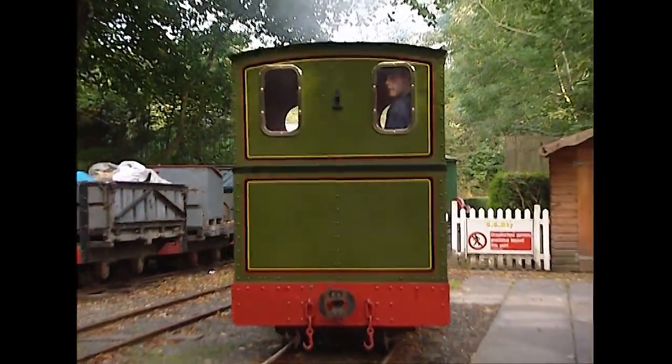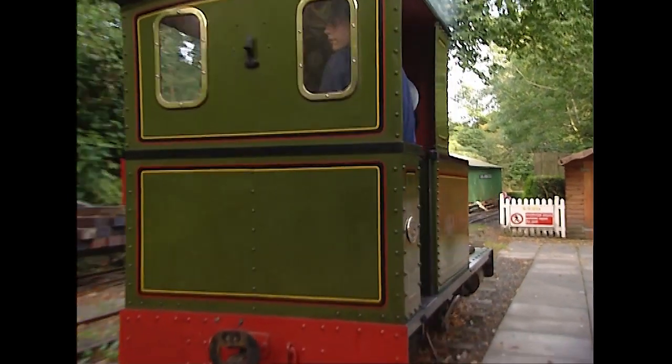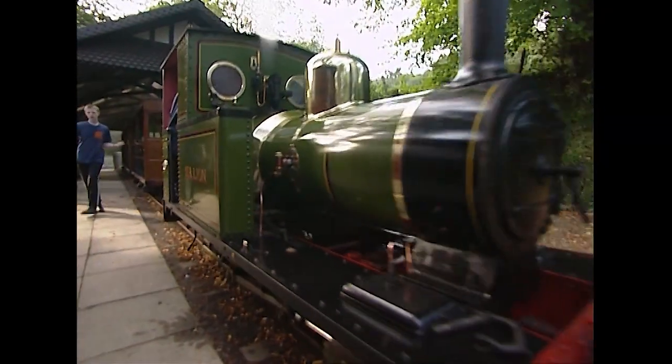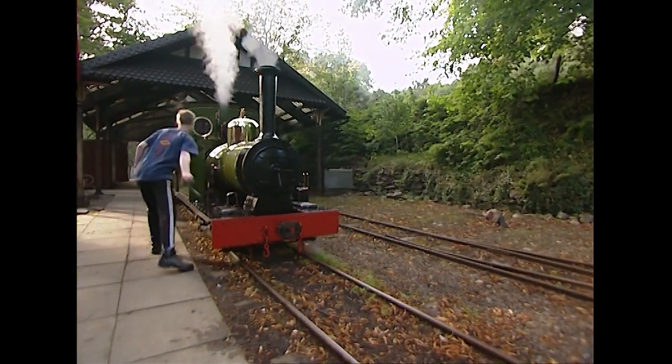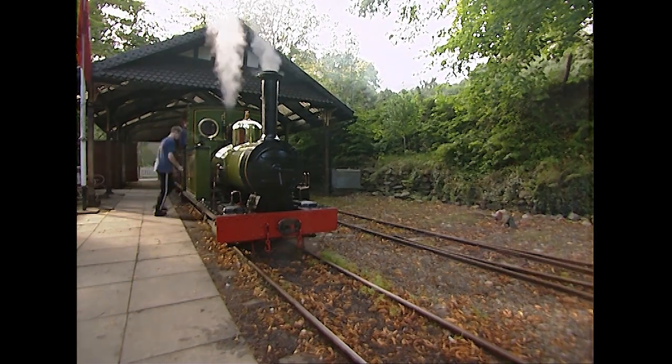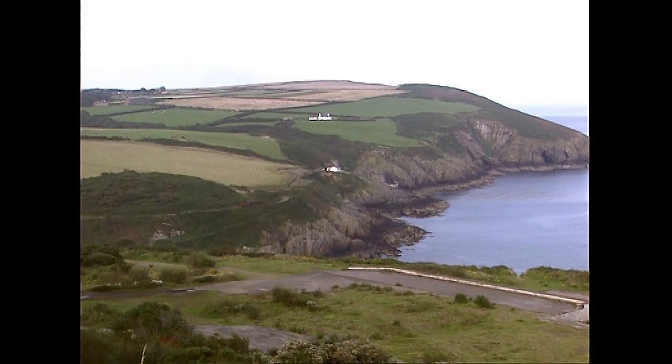Well, luckily for us, that's exactly what a group of men did do. Enthusiasts in search of a railway, they decided to take matters into their own hands and rebuilt the Victorian Groudle Glen Railway. This dramatic 2-foot gauge railway is situated on the east coast of the Isle of Man.